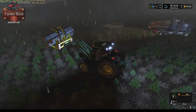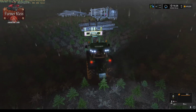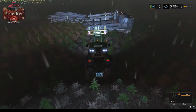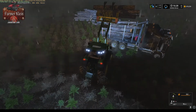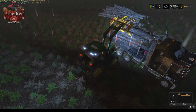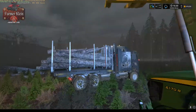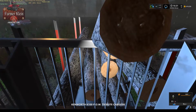I kind of haven't been doing the greatest job loading this trailer this time around. They're all somehow smashed up against the back, the far side of the trailer. Can you get these shifted a little bit?